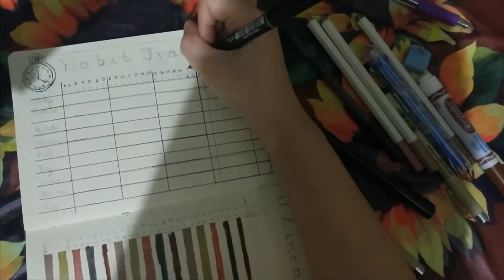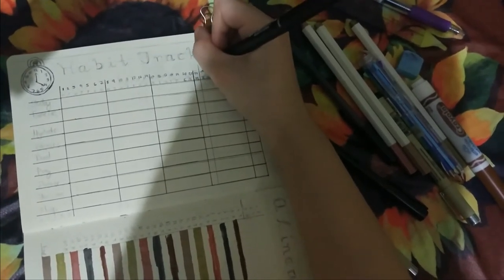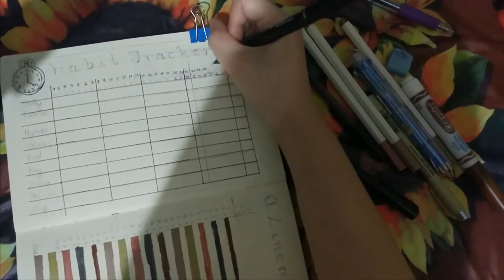And then I am writing in my full calligraphy the title for this page, which just happens to be Habit Tracker.